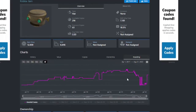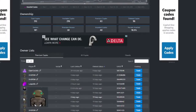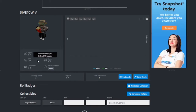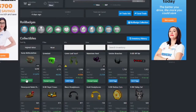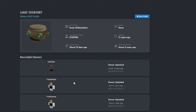Now, there is a bit of a significant hoard. It looks like the hoarder actually unprivated his inventory. Yeah, there he is. Or this might be a new person, actually, who happens to own these. So let's see this guy's value. It seems he has 300k. Apparently he's had 3 million at some point, but this guy happens to have quite a few copies.